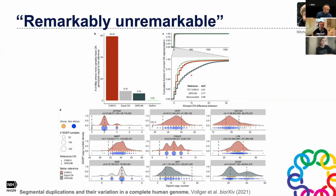And so just to give you a few examples, I'm not going to spend a lot of time on these, but when you look at things like this, the pink here is the CHM13 copy number, and the gray or black is GRCh38. So here you have a bimodal distribution. The majority of humans have this copy number, some also have this, and GRCh38 has this one, which essentially is not seen anywhere else in the population. So clearly CHM13 is doing a better job here, and that's what's shown in these pink bars. This is a figure from Mitchell's paper, so you can look at it in detail if you want later.